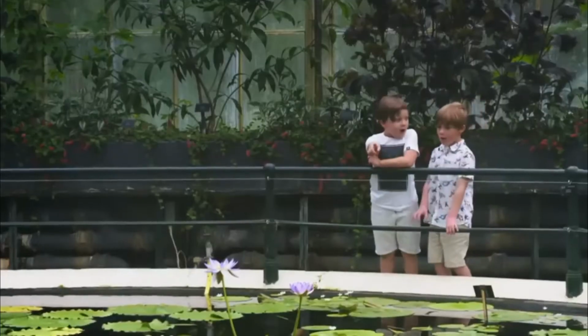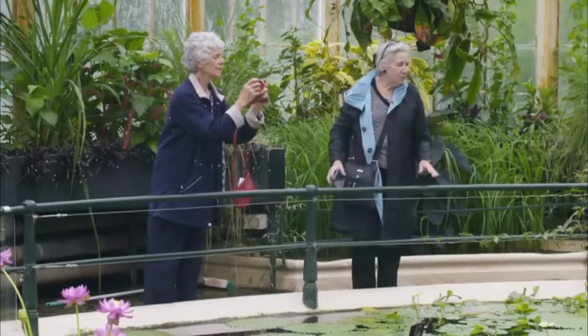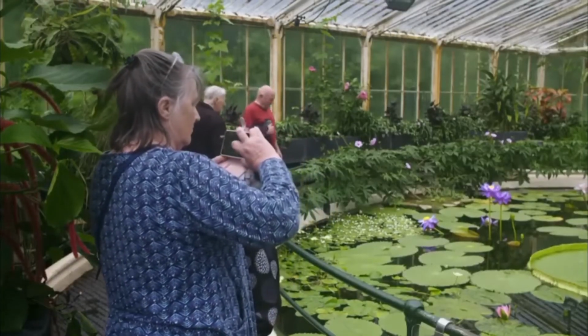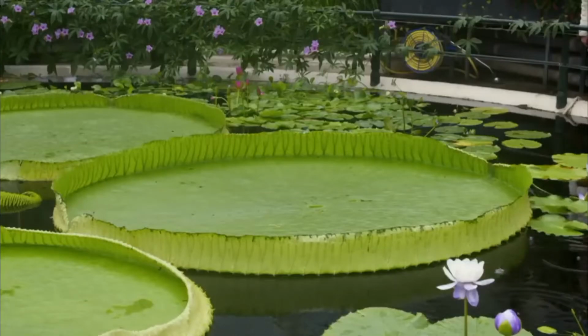And it's already getting a lot of attention. Members of the public have been really kind of overwhelmed by the size of it. I've had somebody come up to me and say, oh my God, what are you doing? It's so much bigger than it's ever been before. I've been coming here for 30 years and it's never looked like this. What's your secret? And it's like, can't tell you yet.